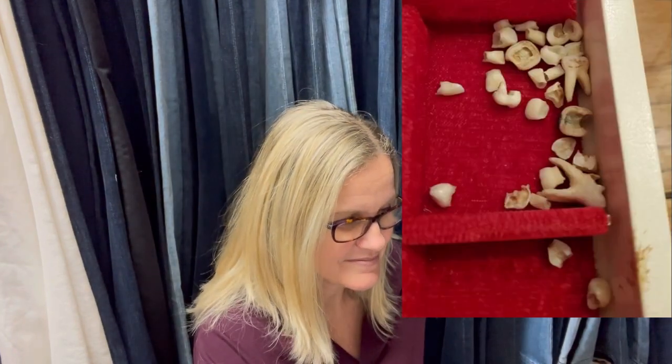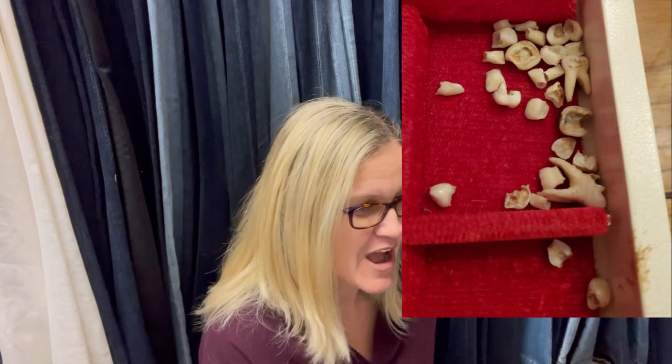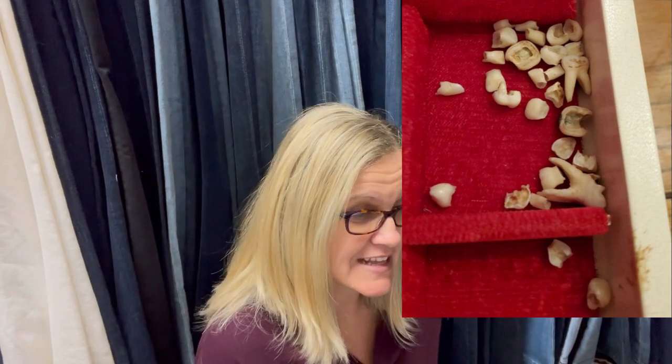Okay. I bought a jewelry box. Oh, you guys are going to love this. This is disgusting. Okay, number one, would you have bought it? Let me know in the comments. I bought a jewelry box for $5. I didn't look through it until I got home and was grossed out to find teeth.